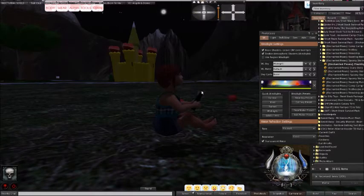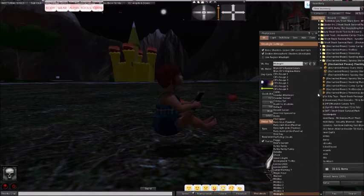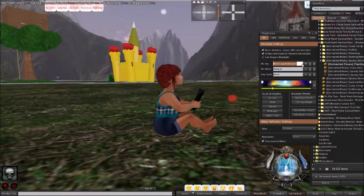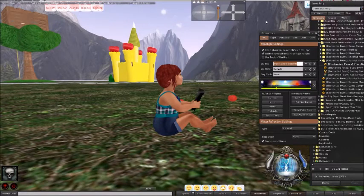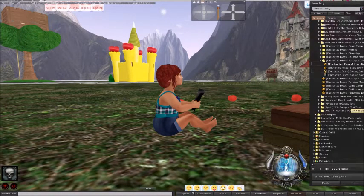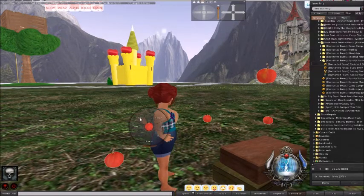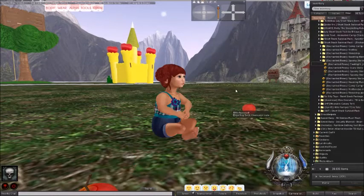You can see there is an actual little light. Let's go back to Breeze Apple Blossom, hurry burr, and take off the flashlight. Detach, and let's try. Stand up and try the next pose.